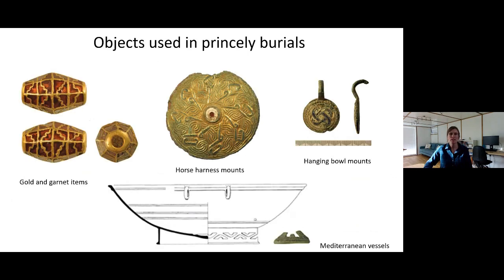The hanging bowls, Eastern Mediterranean basins, and this circular animal art style 2 harness fitting, taken together with the gold and garnet pieces, represent the types of objects seen in later 6th and 7th century princely burials, like that at Sutton Hoo. Although we do not know where the Sutton Hoo treasures were made, or even how many workshops there were at the time, it is items like these being made and worn by the people at Rendlesham that may have been buried with their dead kin at nearby sites such as Sutton Hoo.